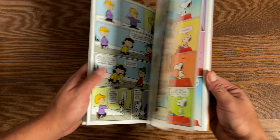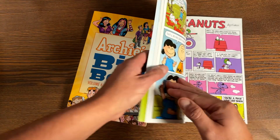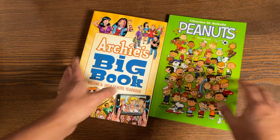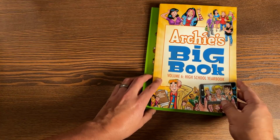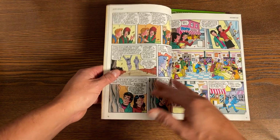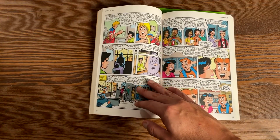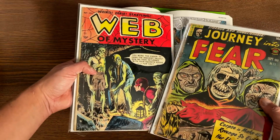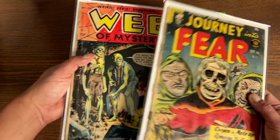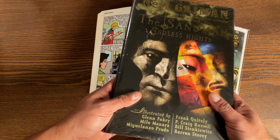This is for me and my kids to read. It's the Peanuts Volume 5 trade paperback right here, which collects the colored Peanuts comics. And then the Archie's Big Book. This is Volume 6, High School Yearbook. This all came from Sean. He's an awesome freaking viewer, nice guy, and he just decided to send us some stuff. And these two issues right here, because he knows that I love horror comics. So this is so awesome. Thank you, Sean. As well as The Sandman Endless Nights.